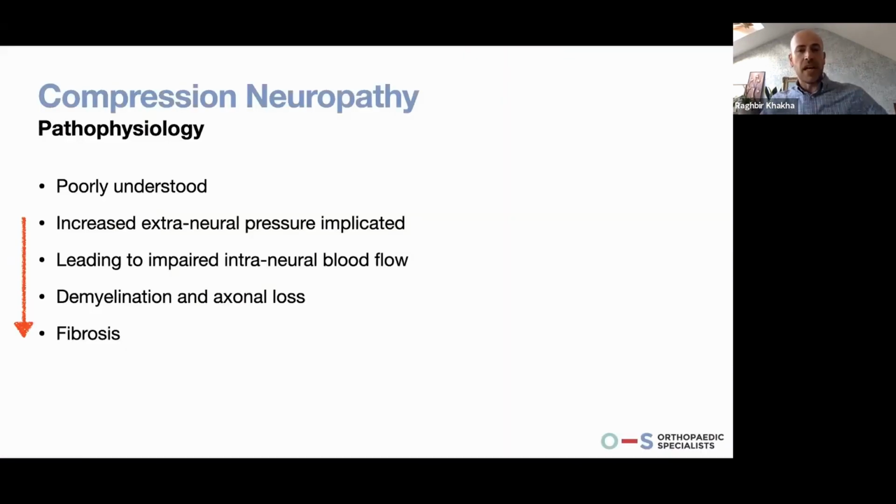So the pathophysiology of carpal tunnel is poorly understood, despite it being quite a common condition. The main thoughts to the underlying pathophysiology are that it's due to increased extraneural pressure in and around the carpal tunnel. This leads to an impairment of the blood flow to the nerve itself. Eventually, this leads to demyelination and axonal loss, and eventually fibrosis.